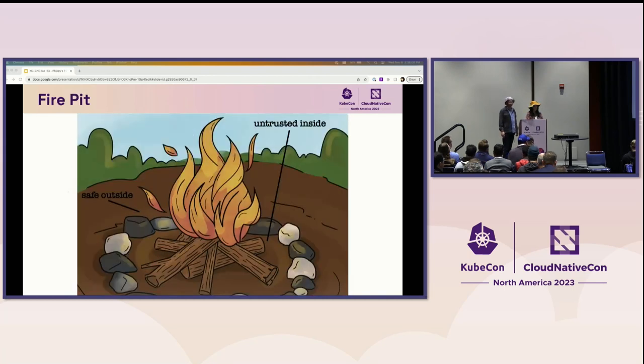WASM's security sandbox isolates code from the host and from other WebAssembly binaries. So like a fire pit, even if something bad happens inside, the danger doesn't escape.